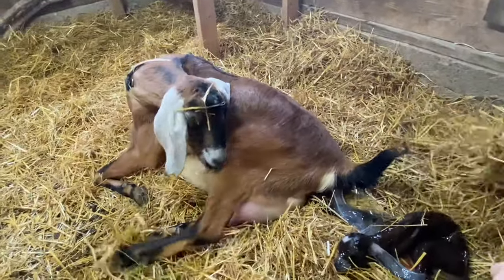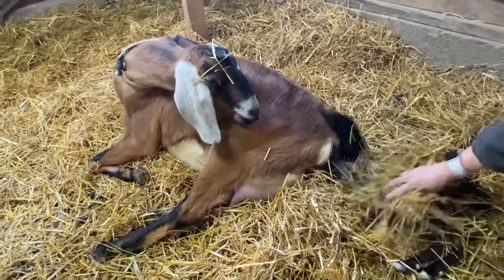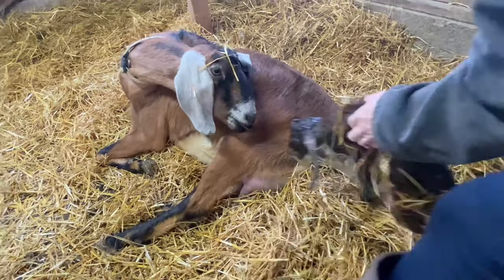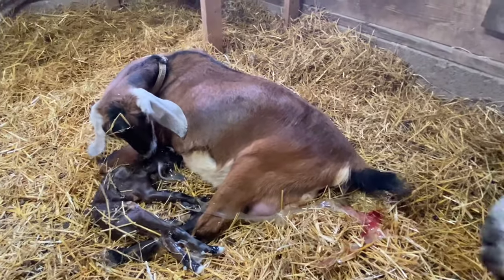And as soon as it's born, I notice that it's a little girl. So our first doe is out and it's a girl. And I'm just putting the baby over by mom so she can lick and start to clean it.